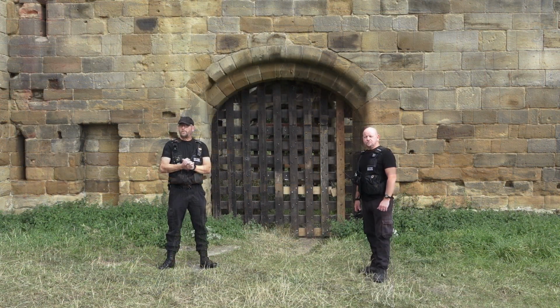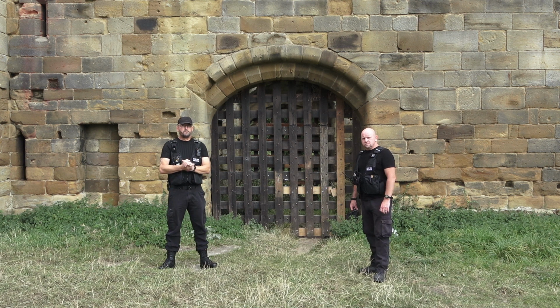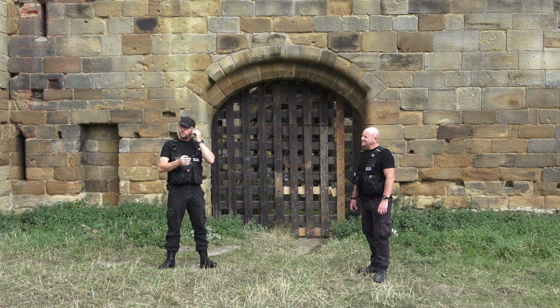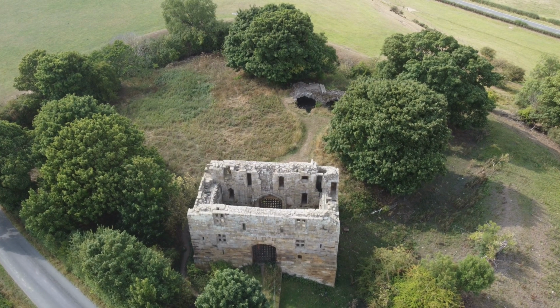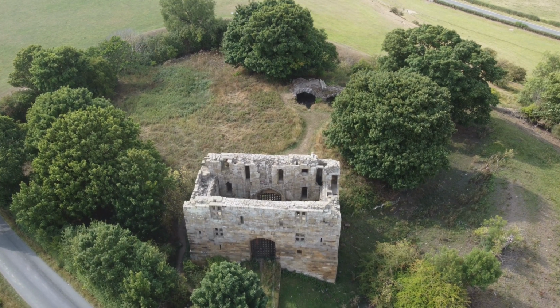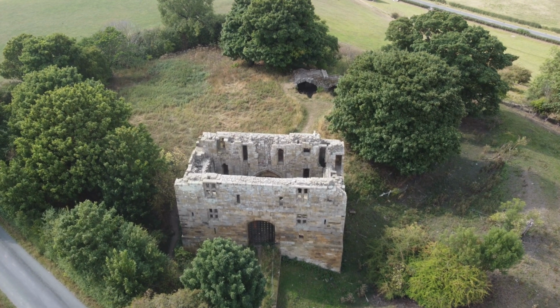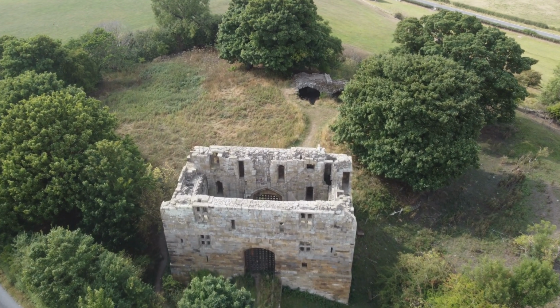Right, before we get on to the defences, which you mentioned you want me to talk about, I just want to say that we're at Halton Castle, but this is built on the site of an old Norman motte-and-bailey, I believe. Yes. This one was built around the 12th century. Is that right? 14th century, sorry. But previous to that, there was originally a wooden structure here.